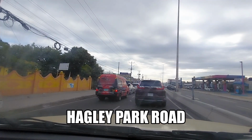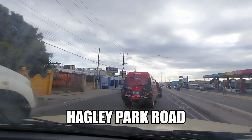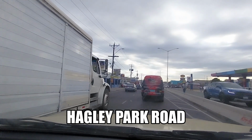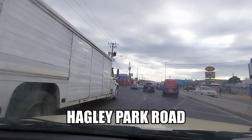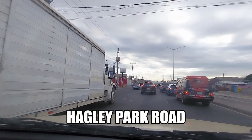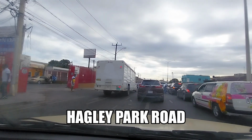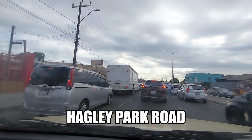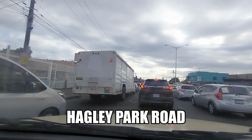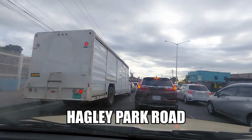You can turn right at this intersection to go back onto, I think it's Waltham Park Road. And you can drive to Waltham and go up to Mullines Road and go to HWT or Boulevard, Washington Boulevard from that side. So this is a big intersection up here between Waltham Park Road and Hagley Park Road.